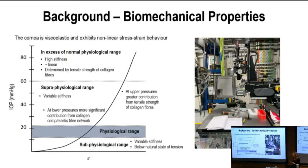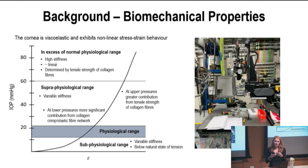So the cornea exhibits quite complex elastic properties. It's a viscoelastic material, so it has a different stiffness at different strain rates and strains. In strains way above those that you'll experience physiologically, the behavior will be determined by the strength of the collagen. So if you really pull the cornea, what you'll be measuring is the tensile strength of the collagen. But as you go into the physiological range, the other factors become much more dominant. The physiological range would probably be considered anywhere between 12 millimeters of mercury to, say, around 60 millimeters of mercury, where people with glaucoma might go up to these levels, or if you're rubbing your eyes or pressing on your eyes for any extended period of time, the pressures might go up to these levels.